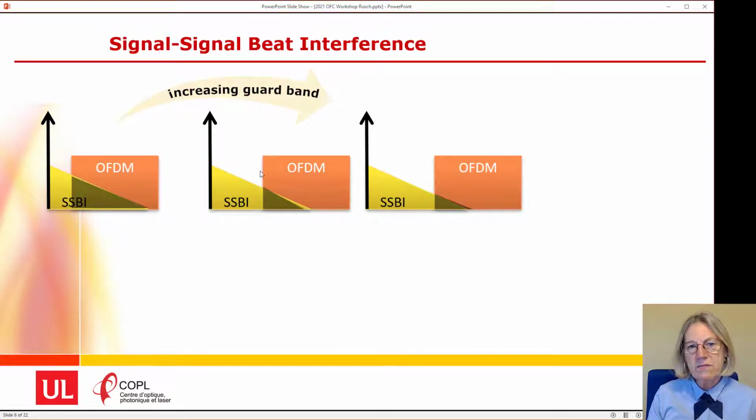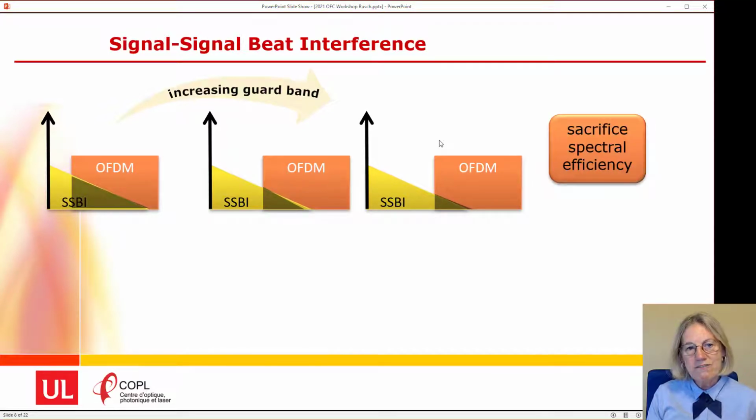One solution to dealing with SSBI is to simply increase the guard band. If I create a guard band, that means that the overlap between the triangular and the rectangular spectrum is getting smaller. And we can see here that the brown part of the orange spectrum is really quite small. But of course, this solution is not very spectrally efficient.